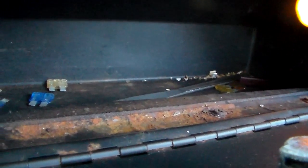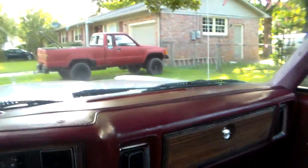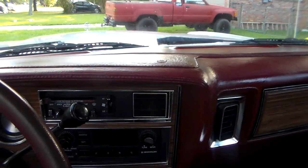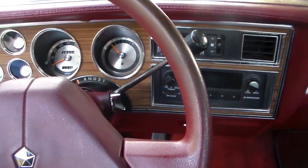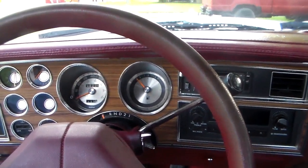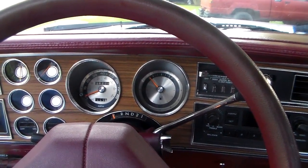That looks like that's been a little bit wet right there. Somebody said they thought it was leaking some water in here somewhere. So have to tend to that, I guess. All right, so I'm gonna go grab the keys and we'll key this thing over and see how it runs. I'll be back.